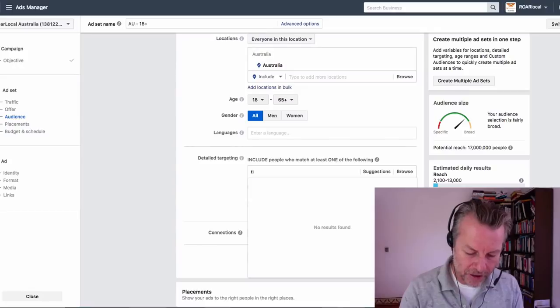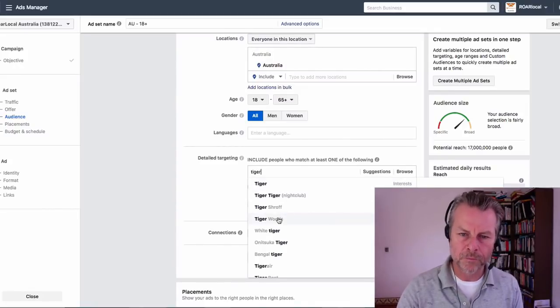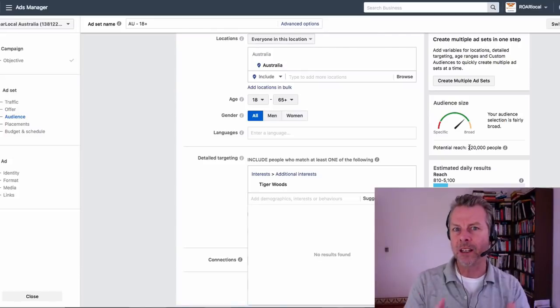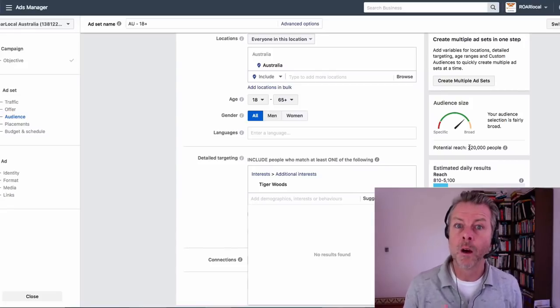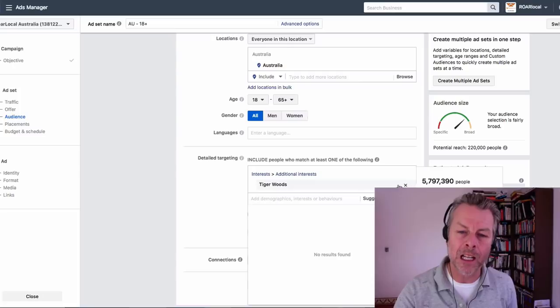Let's go for Tiger Woods. Here we go. 220,000 people have liked a page on Facebook related to Tiger Woods. Now, do you think those people who like Tiger Woods, like golf, are going to be potential customers for you and your new brand of golf ball? Well, absolutely they are. So that's one of the reasons I really love doing this.